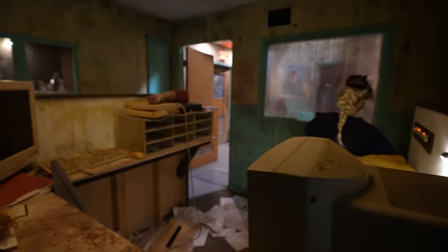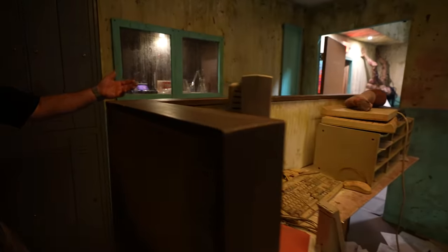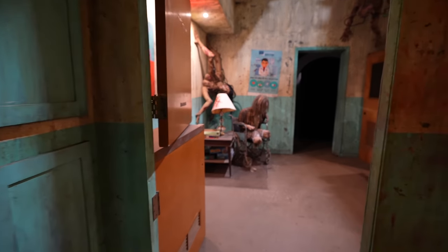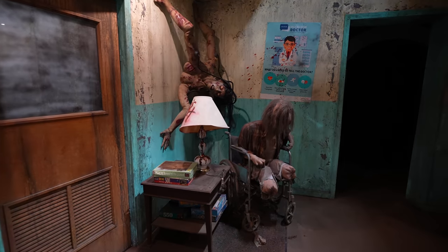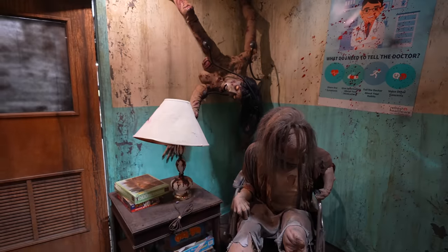So where are we right now? This is the nurse's check-in station. Okay. And then we have a waiting room next to us. And then we're gonna segue into the best mirror maze in the country. I don't know if I like this waiting room. It's creepy. There's a couple things on the walls that are super creepy and cool. Like, he's one of them.